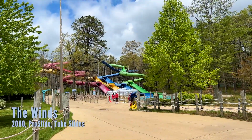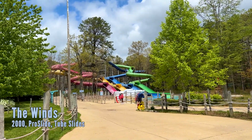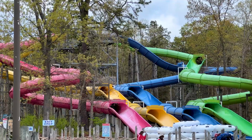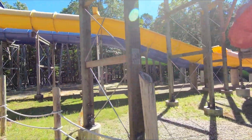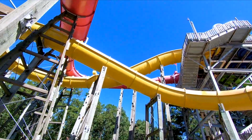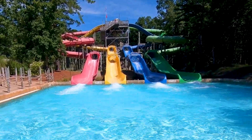The last set of slides all the way in back, and a big tip, once you do Tornado and the family raft rides, maybe hit up a slide or 2 in the front and then head back here. People take a little bit longer to get back here typically, so if all the front slides have a bit of a line, I suggest checking these out back here.